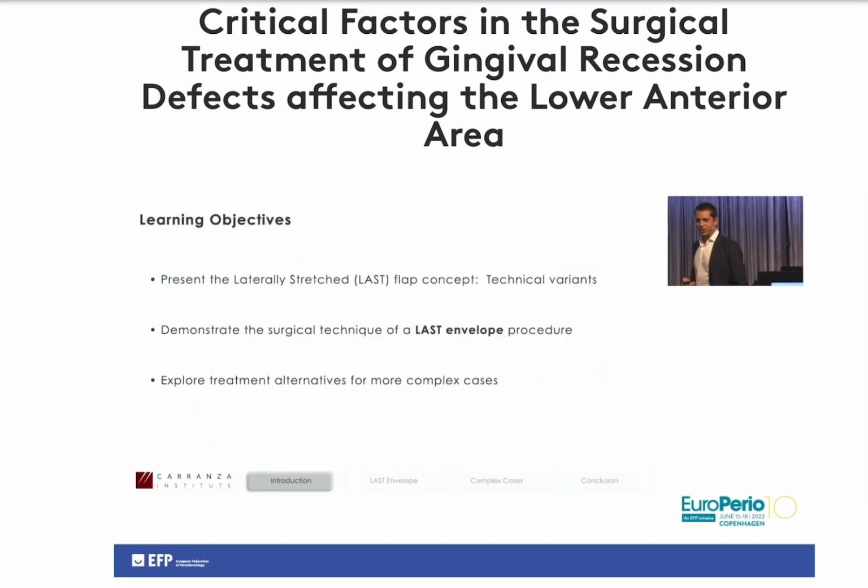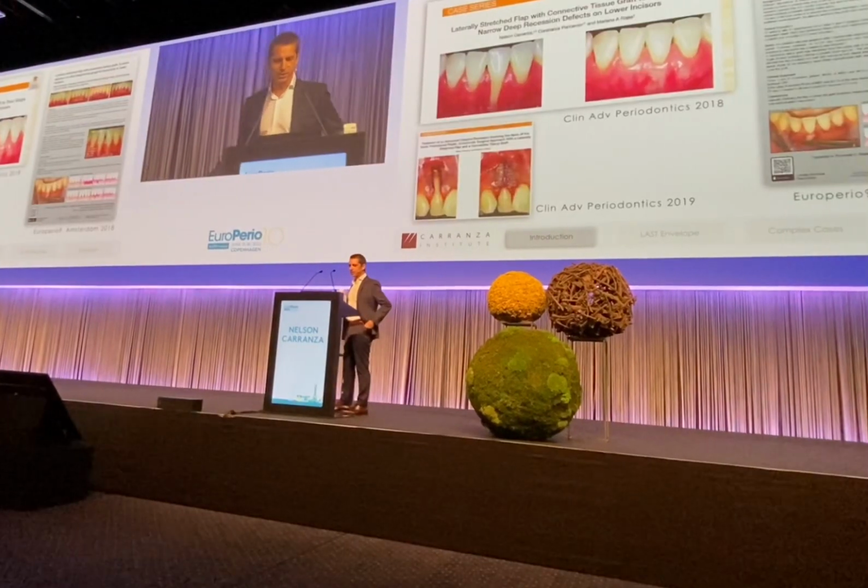Throughout this presentation, I will present what the LAS concept is about and the technical variants. I will focus mostly on one of the variants, the LAS envelope technique, that I feel is an efficient and simple technique. And by the end, I will touch a bit on how LAS flaps can deal with more complex situations.